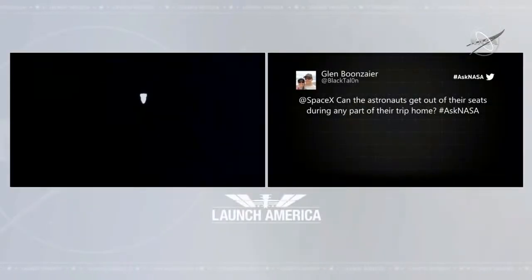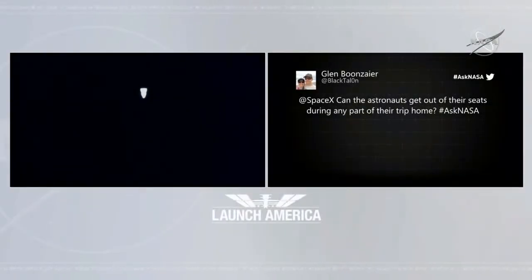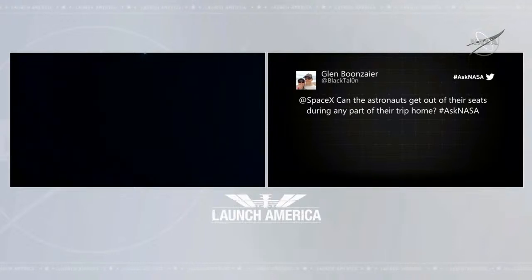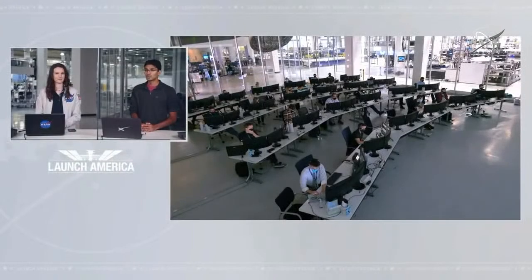And we have a question here from Glenn about if the astronauts can get out of their seats during any part of their trip home. And that's partially true. So actually during this phase of the mission, the crew are free to roam about the cabin, if you will. But during earlier portions of the mission, we actually had them be seated. So during the earlier undocking burns, the crew were seated. Part of the reason for that is if there was a depressurization, we would actually need them to be seated so that their suits could act as safety devices for them.